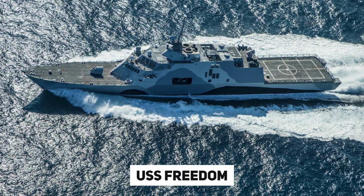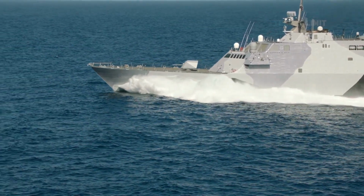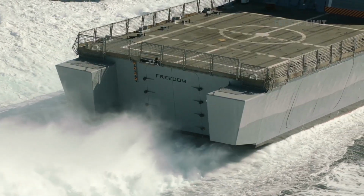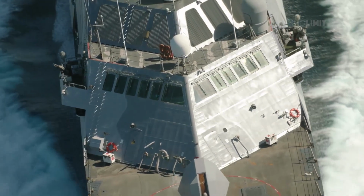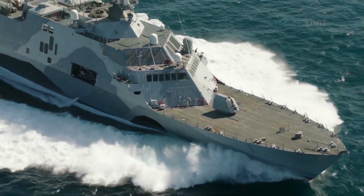USS Freedom. The USS Freedom is one of the fastest ships in the U.S. Navy. It can reach a top speed of greater than 40 knots. The USS Freedom is not only fast, but also versatile. It has a modular design that allows us to swap out different modules for different missions.